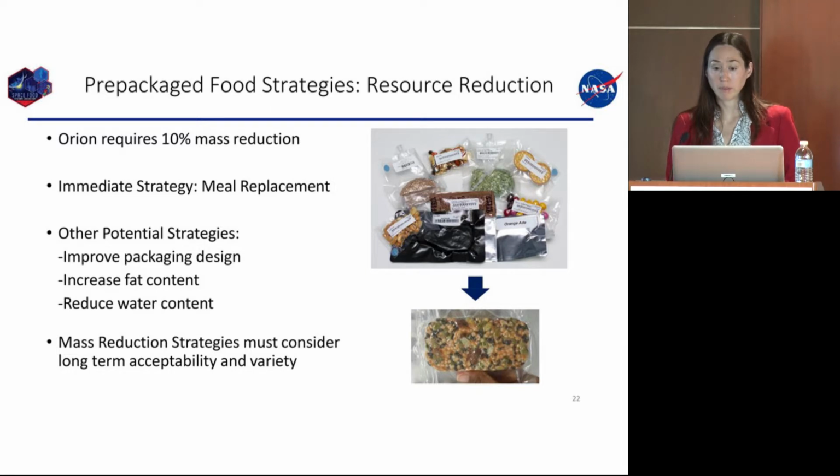So finally, the biggest challenge is probably the resource reduction because every vehicle wants us to reduce our mass. An immediate strategy for that would be meal replacement and with something very dense. It's not a very acceptable system, and I can mention that a little bit more later too. Other potential strategies would be to work on our packaging designs. Increasing fat content comes up a lot. However, we are at the limit of our saturated fat. We're not at the limit of our unsaturated fat, but unsaturated fat's also more unstable. So can we get to 5 years if we start increasing the unsaturated fat? That's a huge challenge because we still need to make sure it's acceptable.